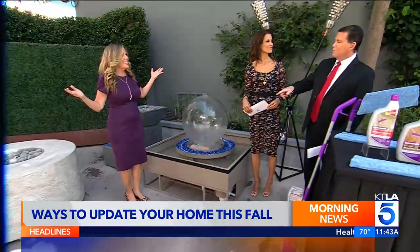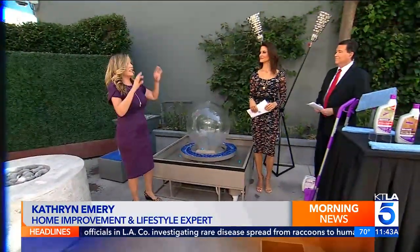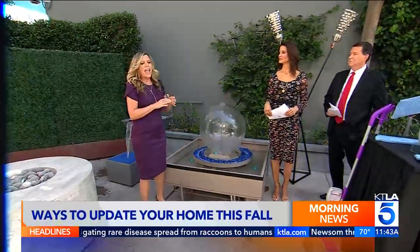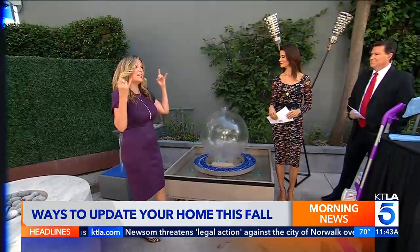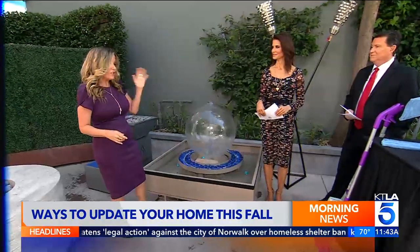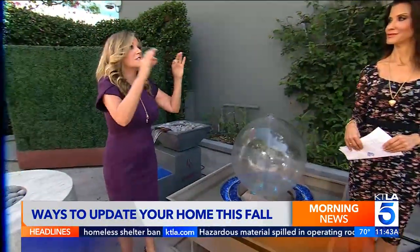Yes. You want to start with something that's good in the summer and carries over into the fall. Absolutely. So outdoor living continues to be a trend, especially here in Southern California. Add that water feature, add that fire feature, because not only is it going to create that zen, it's also going to increase your home's value. Now, when you're going to do that, go to an expert that's all they do, right?